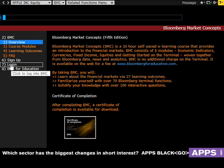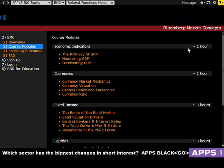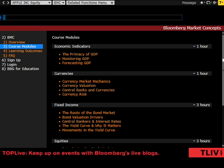So here's the thing. When you create your account and you do the certification, Bloomberg defines the certification as completing these 4 sections. There's a section on economic indicators, there's a section on currencies, there's a section on fixed income, and there's a section on equities. There's a series of videos and readings and multiple choice questions you have to go through to basically become certified in each one of those sections.